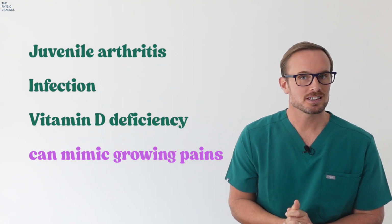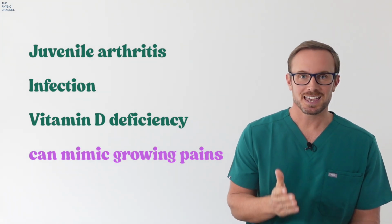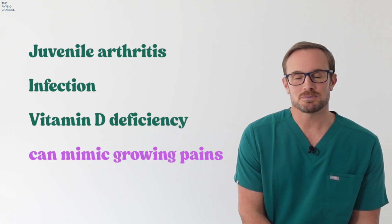Conditions like juvenile arthritis, infection, or vitamin D deficiencies can mimic growing pains and need medical input.